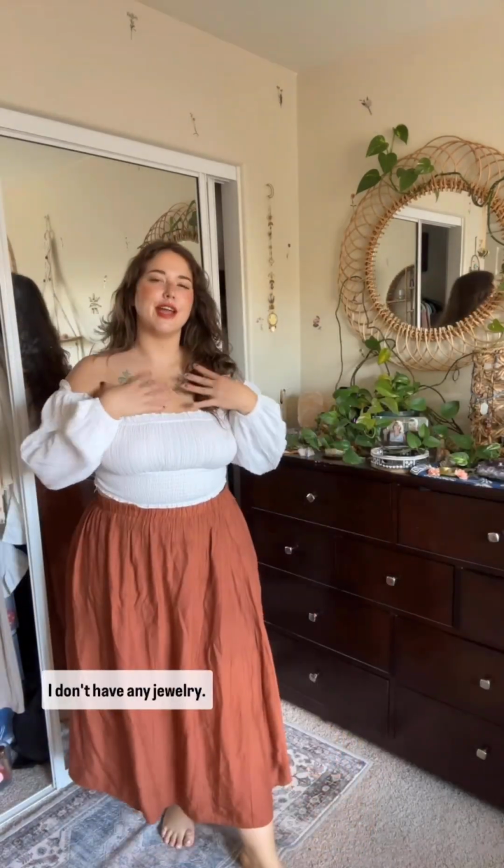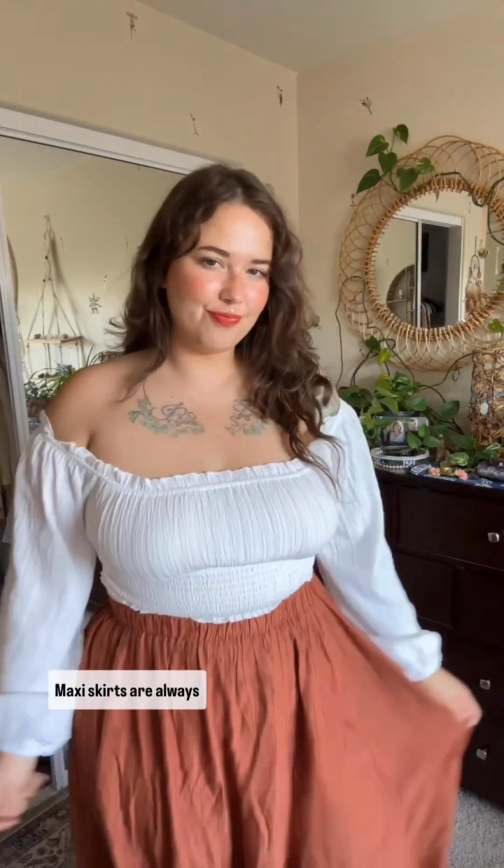So I'm thinking maxi skirt, right? I don't have any jewelry, no belts on, nothing like that. It's already giving and it's so comfortable. This maxi skirt looks great with this top, vice versa. So that was an easy one. Maxi skirts are always gonna win for bloat-friendly outfits. They just always are. Get at least one in a color you love, if you don't have one already.